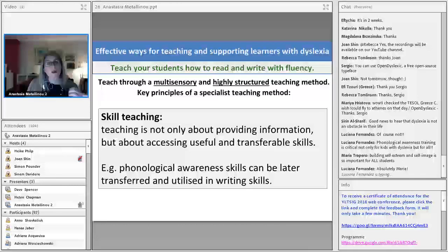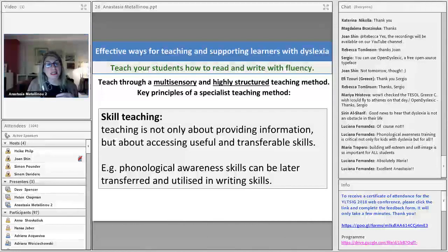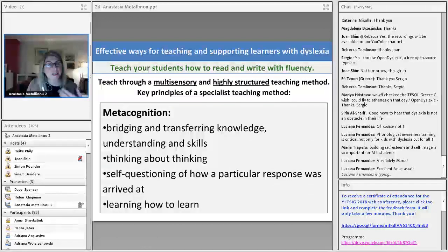So teaching is not only about providing information, but about accessing useful and transferable skills. For example, phonological awareness skills can be later transferred and utilized in writing skills. The same with organizational skills and so on. And these skills are very useful later in their lives as well. They can be adapted in their lives as well.